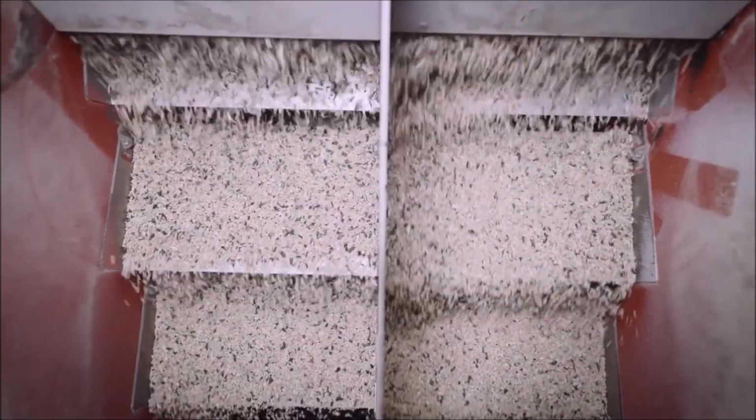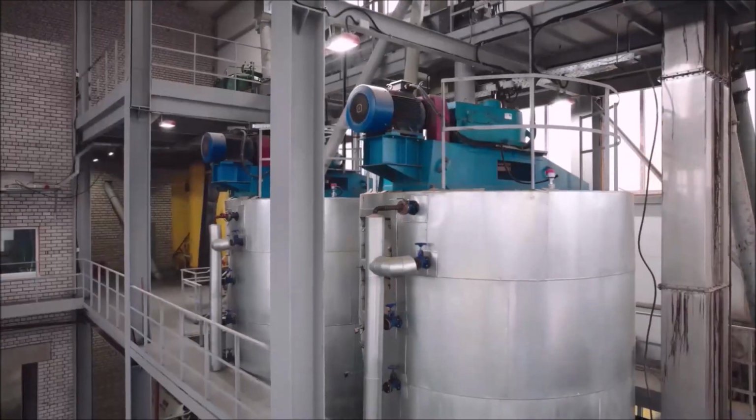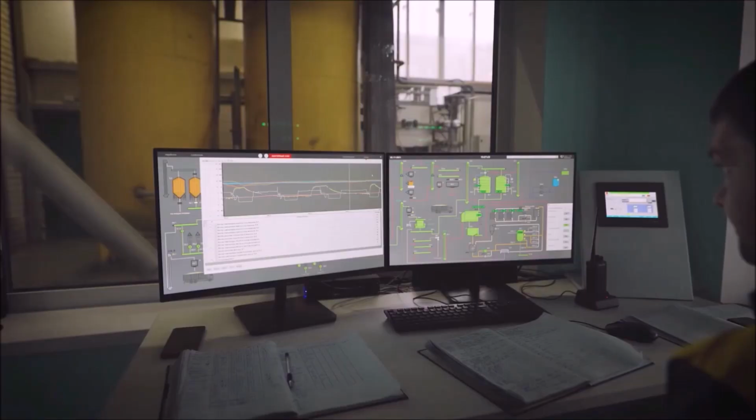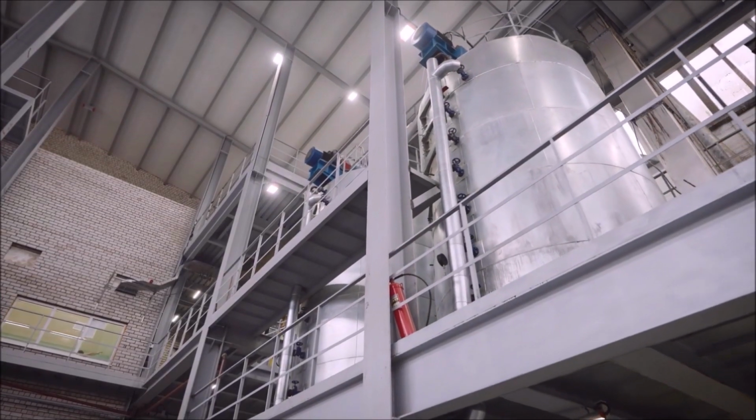Seeds are cleaned to remove impurities. Dehulling or shelling may occur to remove outer shells. Seed conditioning adjusts moisture levels for optimal processing. Pre-pressing extracts a portion of the oil, producing sunflower oil cake or meal.